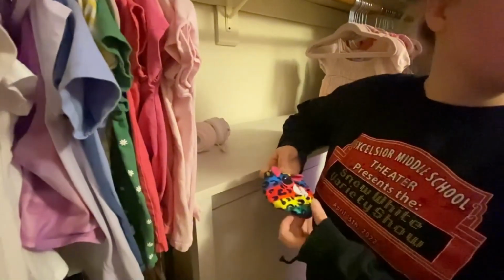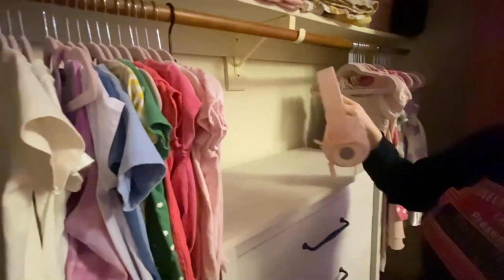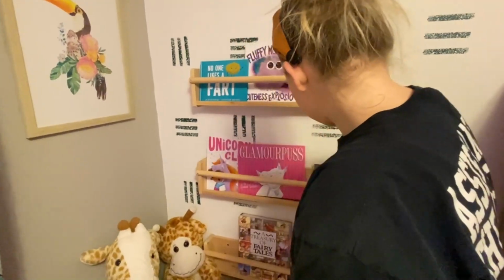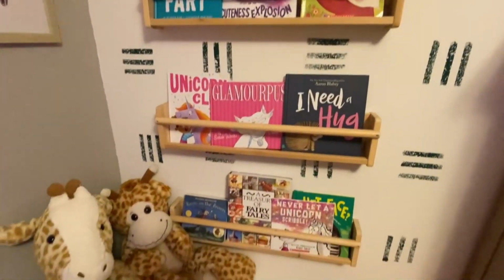Just like my oldest, my youngest only has 40 hangers as well, and this helps keep her closet organized. I'm just going through and finding a couple misplaced items, like a fidget, a mask that she hasn't worn. I'm putting it in the basket up above. Her headphones, which she's been looking for. Again, the dresser's slightly taller than she is, so I found those, and now she'll have those.